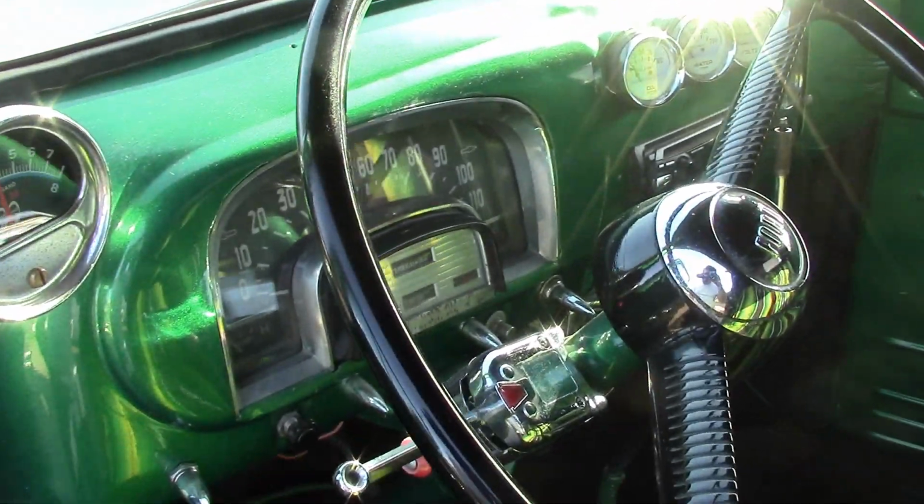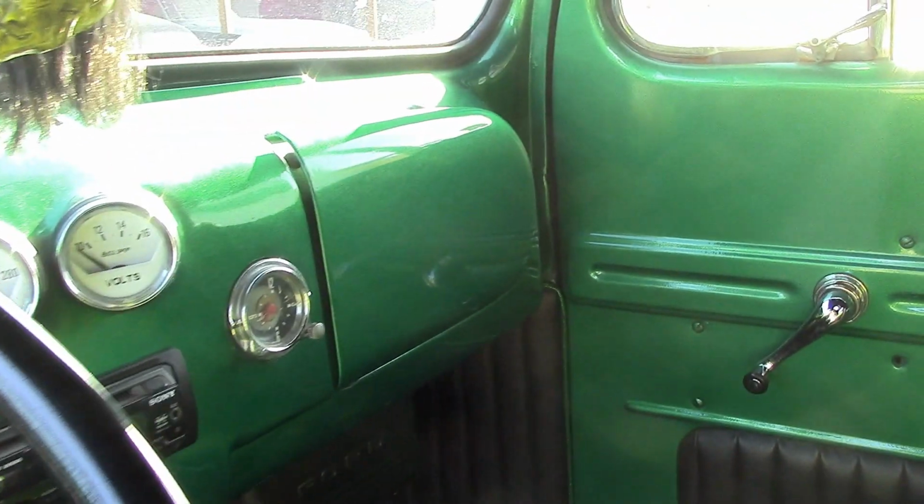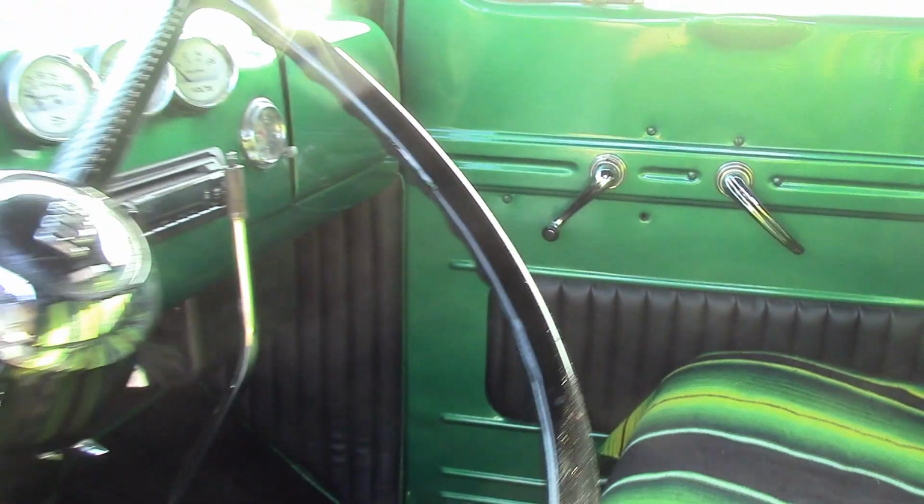Cadillac instrument cluster, Moon Eyes tach, auto gauges across that, CD player, 51 Ford car wind-up clock, and the old angel hair, they used to call it, except this is the black stuff, not the white. 51 to 54 Chevy pickup dome light. It's got the tall shifter in her.